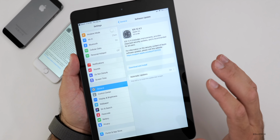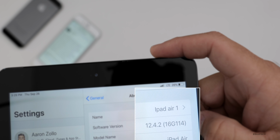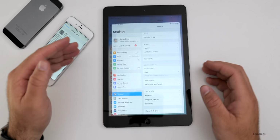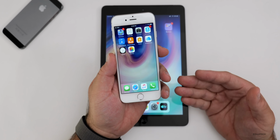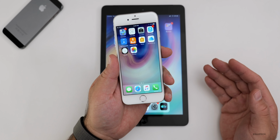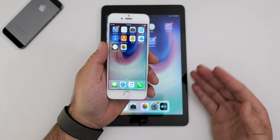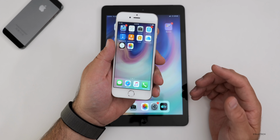Now, before we talk about what's actually new in it, let's take a look at the build number. The build number is 16G114. And the interesting thing about this particular build is there is no IPSW or update file for devices that support iOS 13. So if you have an iPhone 7, 8, 10, any of those, you cannot get 12.4.2. It's just not available. So what they've done is gone back and patched a security vulnerability that's in the 5S, the 6, the 6 Plus, supported iPads, but also they've pushed the same security update to macOS and watchOS.